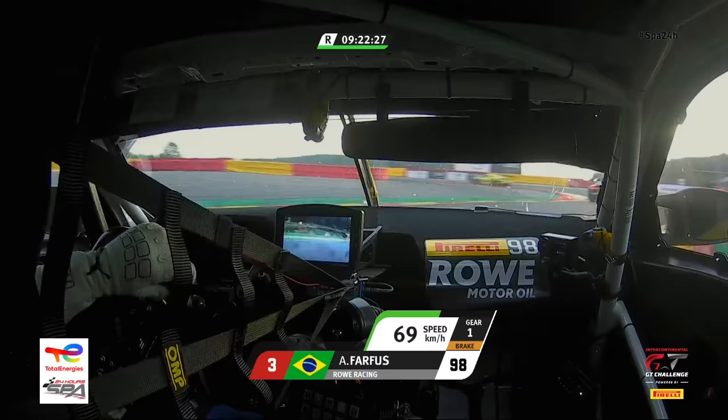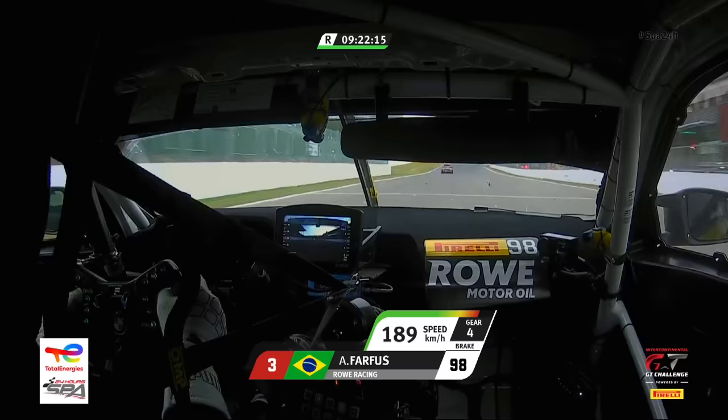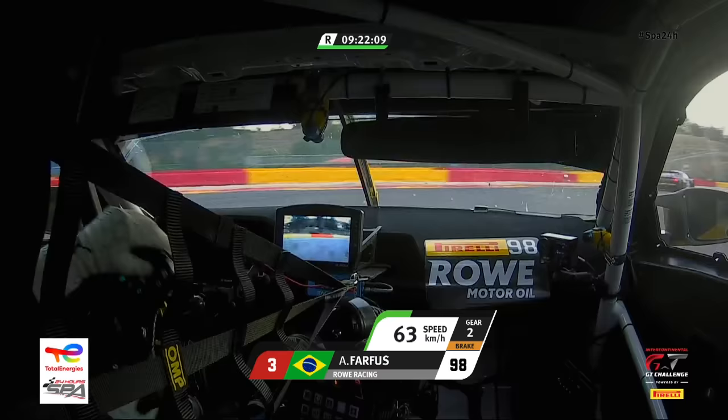Regarding the full course yellow procedure, of course you have a maximum speed you can do. It's only 80 kilometres an hour. It feels like walking pace, and any transgression will lead to a time penalty for him. So fingers crossed for the Iron Lynx crew, but you do feel this is going to spike their gun somewhat.